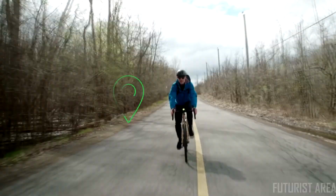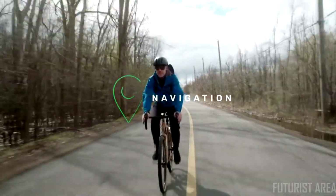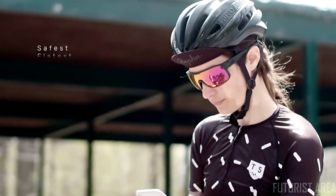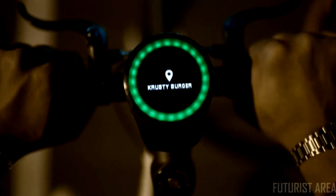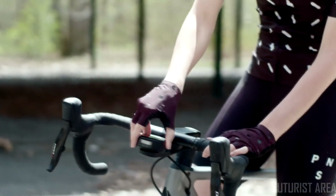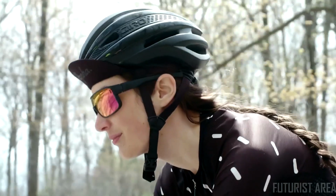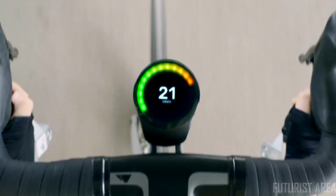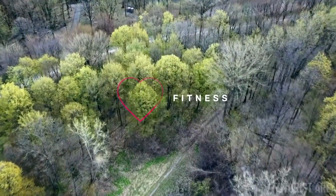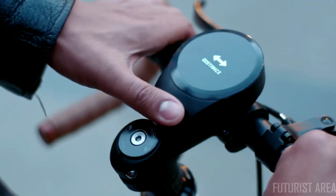Need some help making it to your destination? Simply choose your favorite route type, and we're good to go. You made it. Want to push your limits? Follow your performance? And easily switch between metrics.